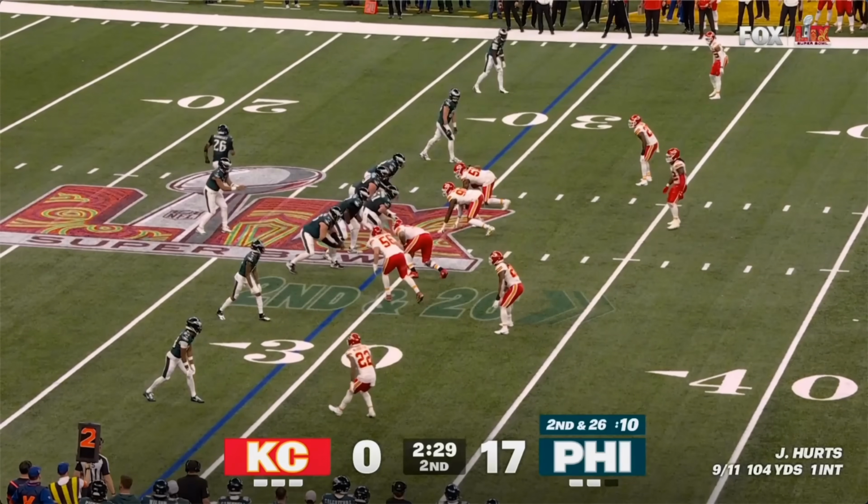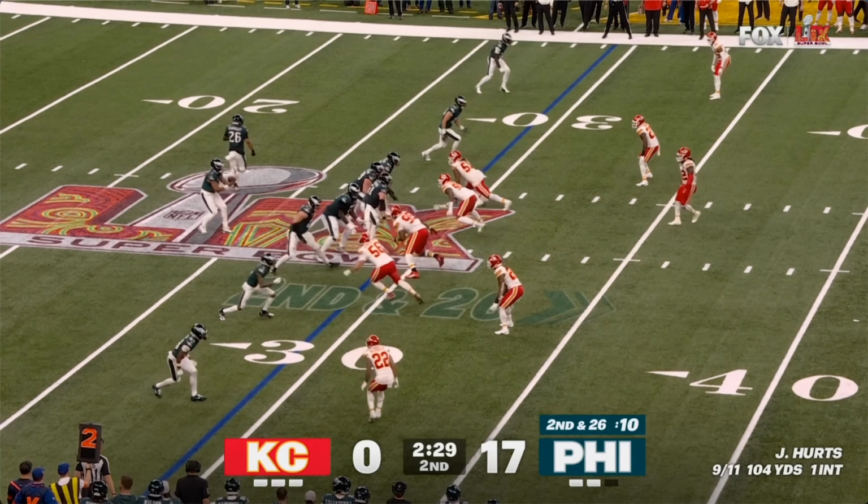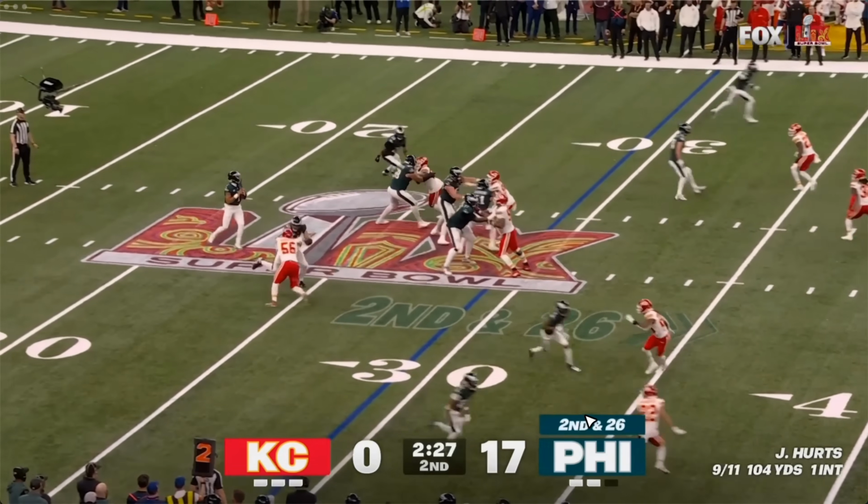That's an 8-yard gain. This was a crazy drive. It extended for a long time. 2 minutes left. 2 minutes go off the clock. Now it's 2nd and 26. 2nd and 26. They've lost yards. They've had negative plays. The Chiefs defense have to be thinking, let's make a play.